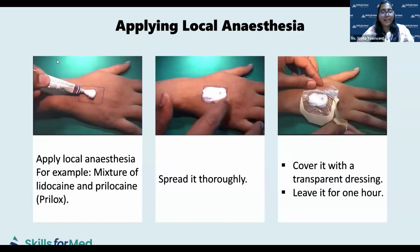A great step-by-step guidance on how to apply this. Still in India, I think most of them are not using local anesthesia. But after this webinar, it would be a great insight for everybody. Those who are not yet following this practice can get into it right away.